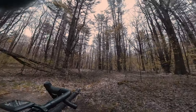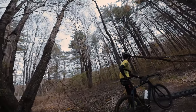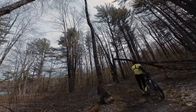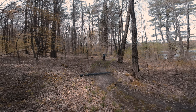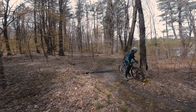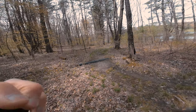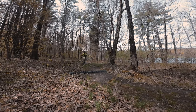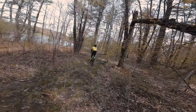You can probably clear that. No, not enough. I lost my momentum. Yeah, because it's kind of rooty over here. I was able to go over the last one because it was downhill. But you probably could have just gone over the center. I'm gonna try it. All right. Good job. Oh, sorry, my bike's in the way.